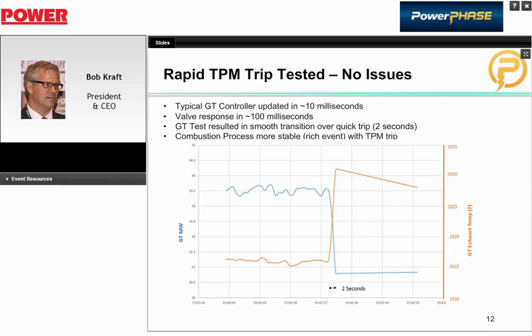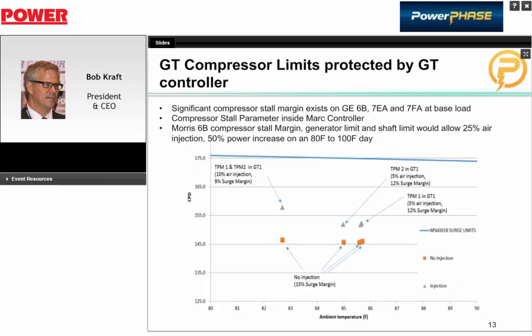And actually, if we do lose a Turbophase module like we did here, the combustion process, which would potentially give you problems, is more stable when you lose air momentarily. So it's a rich event which stabilizes the combustion process. So we weren't predicting any issues. We tested it a couple different times, both planned and unplanned, and there's no problems.